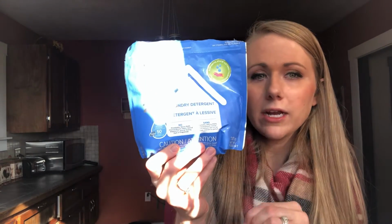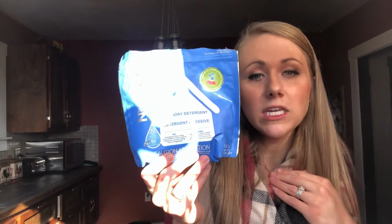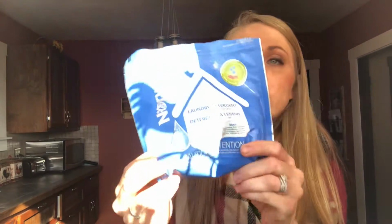Both our liquid and our powder are USDA certified, bio-based, and have no dyes, fillers, phosphates, chlorine, fragrances, or brighteners. So they will not harm you or your clothes. They'll keep not only your microfibers lasting as long as they possibly can, but your clothes as well. All these laundry detergents with all these added fragrances and dyes are damaging our clothes, so they aren't lasting as long as they should.